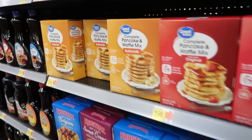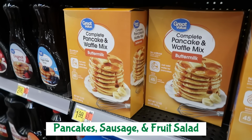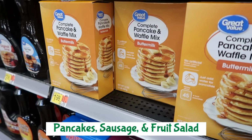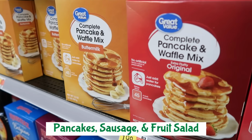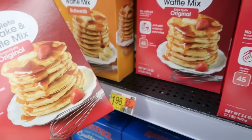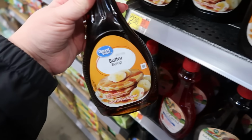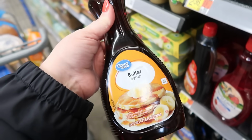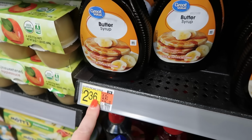All right, my family absolutely loves breakfast for dinner, so we're gonna get the complete pancake and waffle mix because you only need to add water for that, and it's actually quite good. They have buttermilk, extra fluffy. I think I'm gonna go with the extra fluffy, $1.98. And then of course we need some syrup. I always like to go with the butter or the Butter Light syrup. I don't believe they have the Butter Light in the Great Value brand, but this is $2.36.